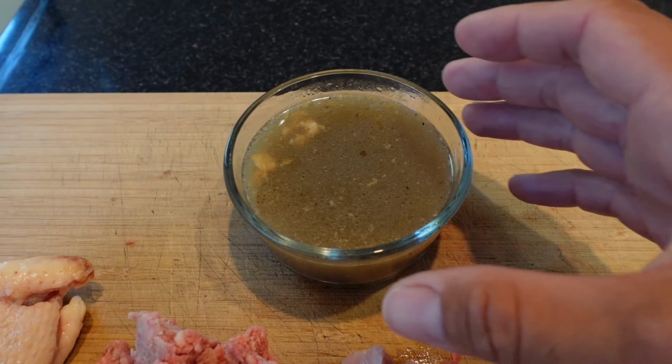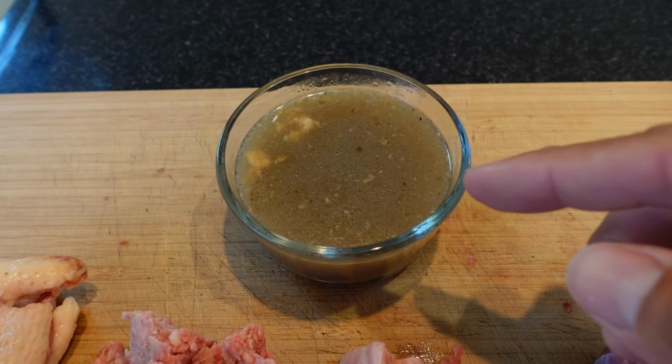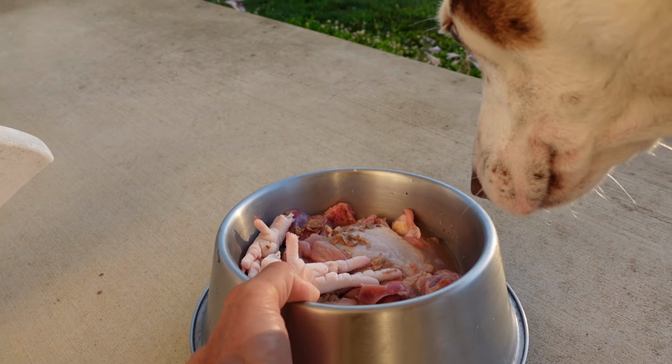And hiding in the back here, we have some freshly made bone broth that I just finished earlier, and this is right about a cup. So the total amount for all the food that you see here, this is 29 ounces of food, is $3.01. And that breaks down to $1.66 a pound.